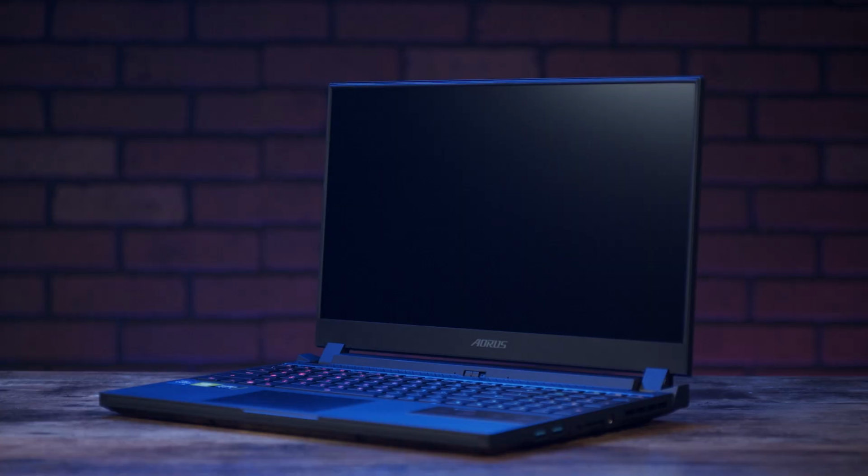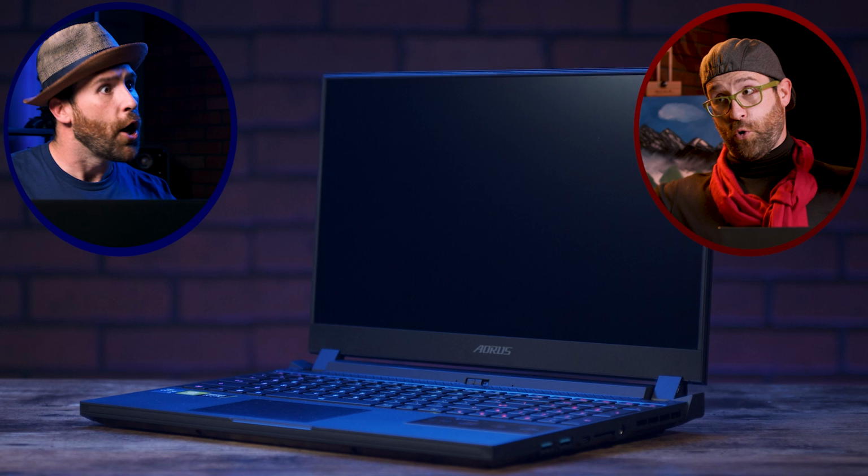Creator! Introducing the all-new Gigabyte AORUS 15 GYD. It's for gamers and creators.